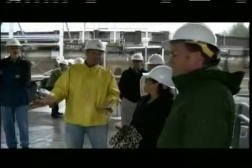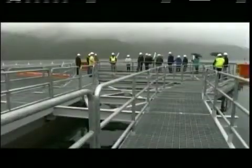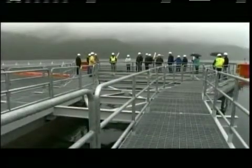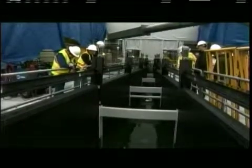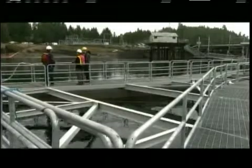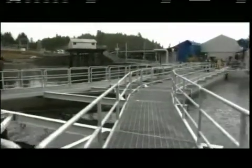So we were out there, as you can see, to see this facility, and this is the top end of the facility where the fish that are going downstream, going back out to the ocean, are captured before they're moved down below the second dam. And obviously the operation is complex and large.